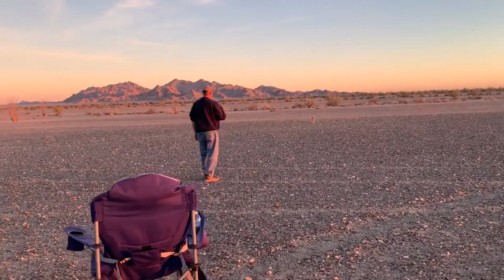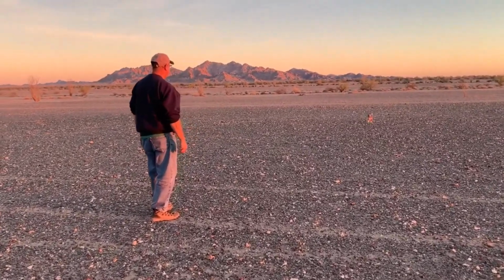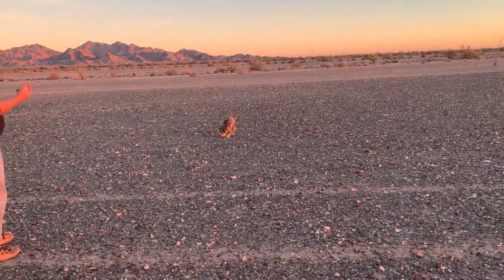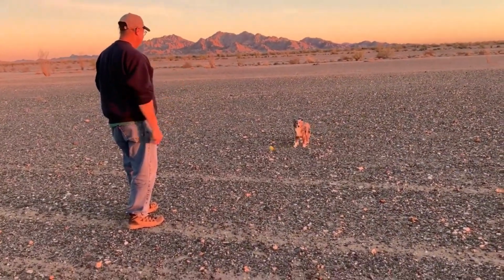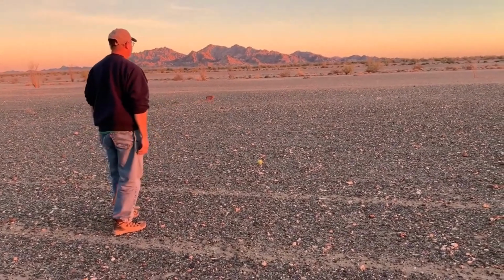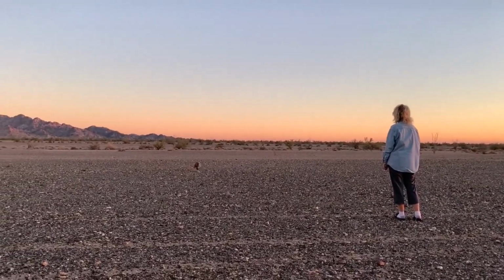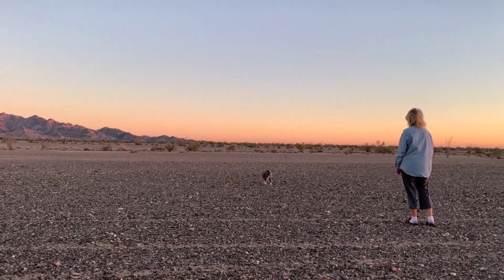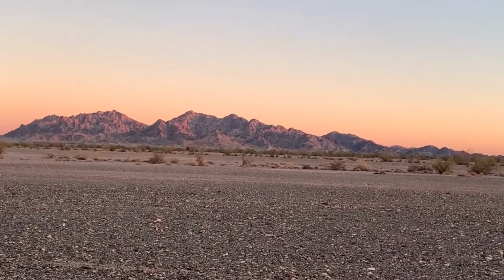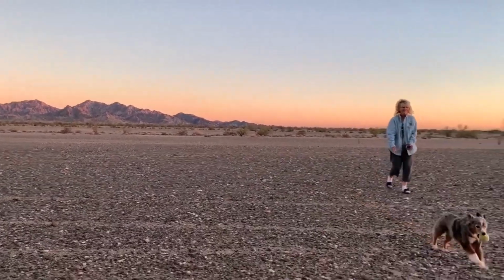Go, Milo. Good job, buddy. Daddy ball. Come on. 1, 2, 3. Milo does like to play ball. He loves it out here. Those mountains are so pretty. We really like it out here.